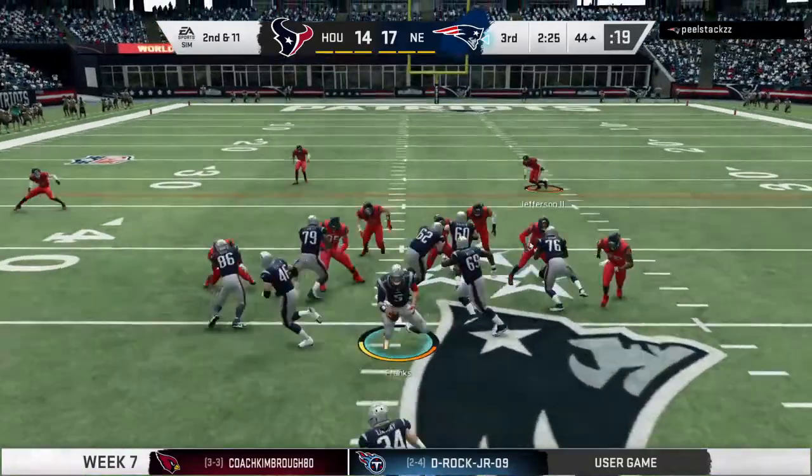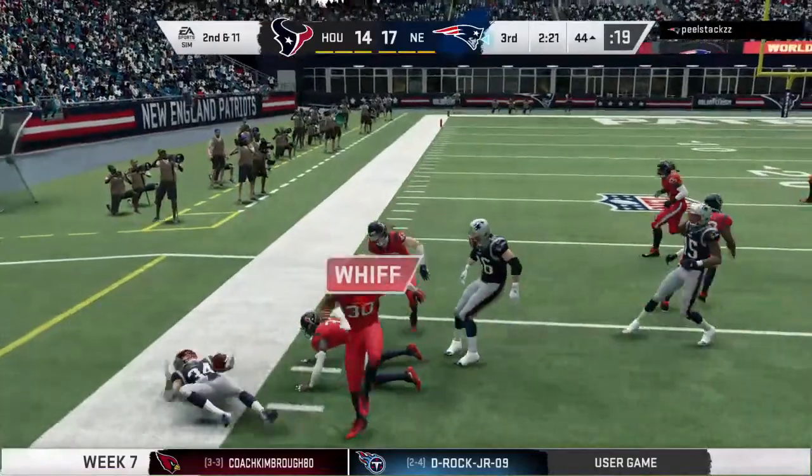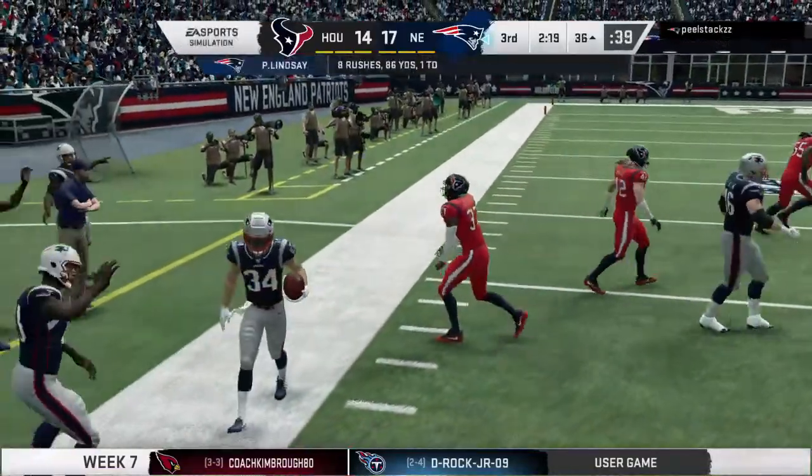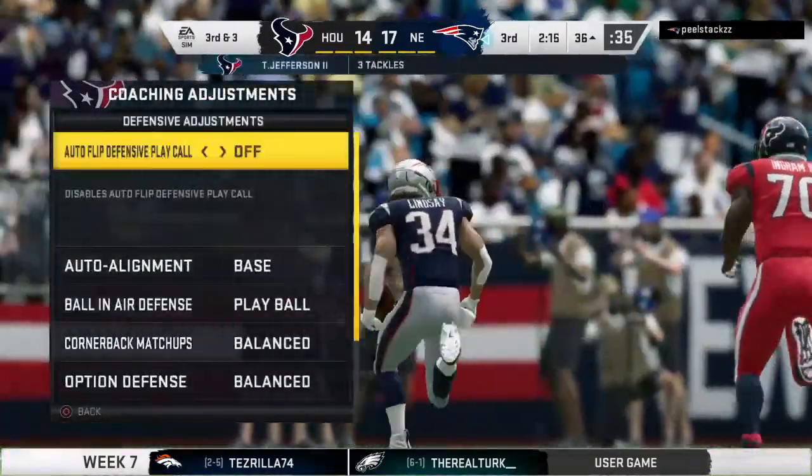On 2nd down, it's Lindsey. 8 yards there on the carry, and now they're left with a much more manageable 3rd and 3.